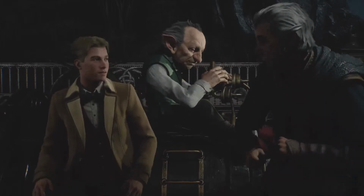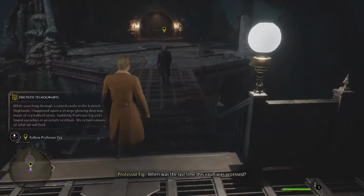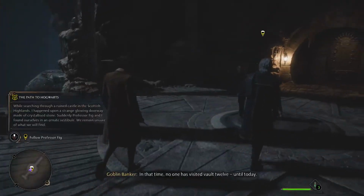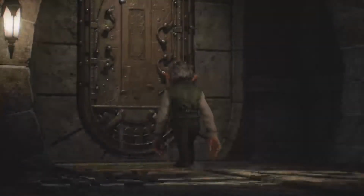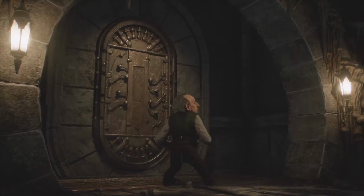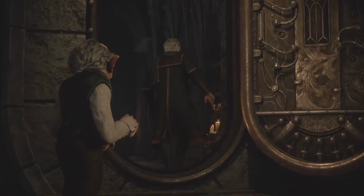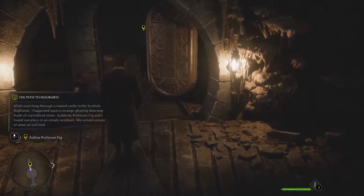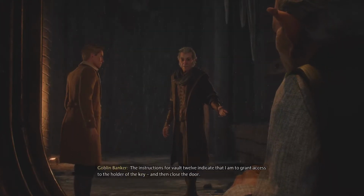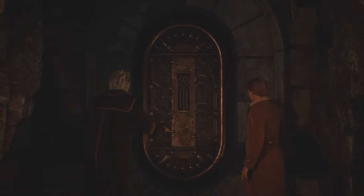Here we are. When was the last time this vault was accessed? A goblin has been stationed at my desk for hundreds of years. In that time, no one has visited Vault 12. Until today. Vault 12. Thank you for your help. What do you suppose we should be looking for? I'm not sure. Sir, I wonder if you might... The instructions for Vault 12 indicate that I am to grant access to the holder of the key and then close the door. Wait. Best of luck.